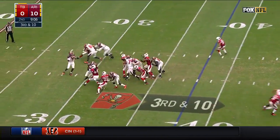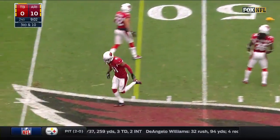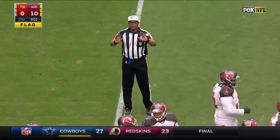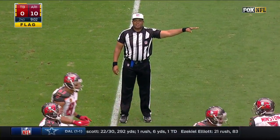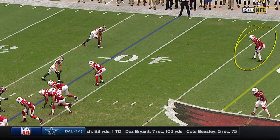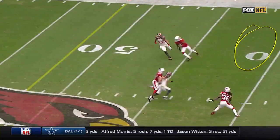They're bringing a house after Winston. He steps up and throws incomplete, and a penalty flag down. Great coverage, protection. Pass interference. Defense, number 32. Automatic first down at the spot of the foul. Well, I'm not sure if they called something on Matthew somewhere away from the play. There's nothing to call on him because he was just out in coverage by himself.